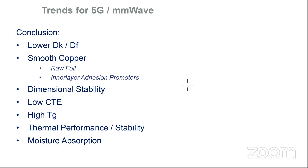Low CTE, again, keeping the amount of movement in check relative to the z-axis. We want to maintain interconnect integrity through the plated through hole, vias, structure, as well as surface. So low CTE is going to be a factor. Higher Tg kind of goes hand in hand with low CTE. Thermal performance and stability.